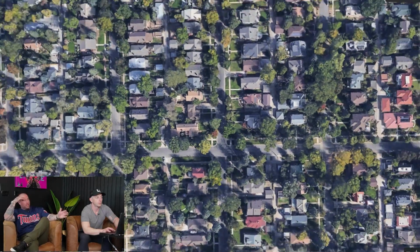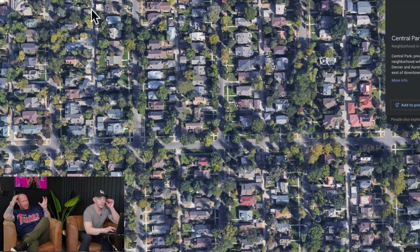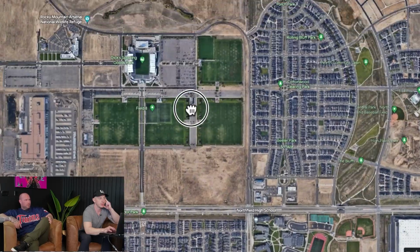And as a matter of fact, I think you're not too far from the actual soccer stadium out there. Oh, on I-70? Is that Dick's Complex? Oh, I know what you're talking about. Dick's Sporting Goods Complex. That is literally right on, I want to say, the west side of Central Park. So if you guys are into soccer and just want to go to some sporting events, Dick's Sporting Goods is right here.